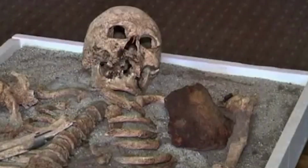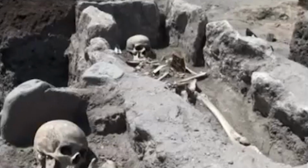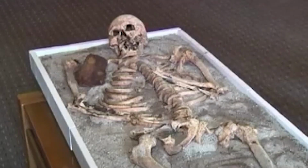This was done as a precautionary measure since there was a widespread belief in many Eastern European communities that the existence of vampires was a real threat. The National Museum of History in Sofia has put these skeletons on display.